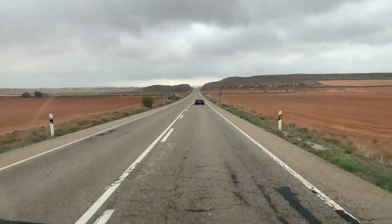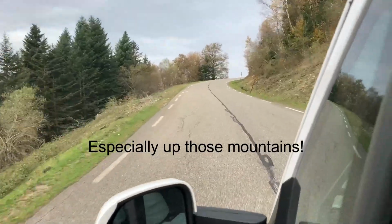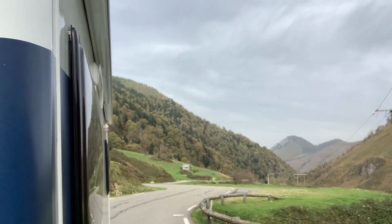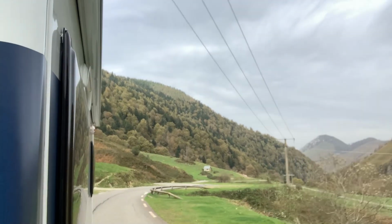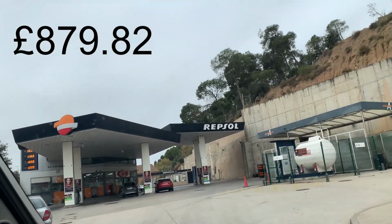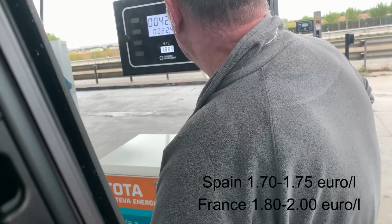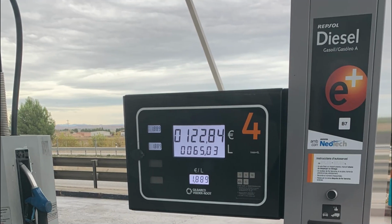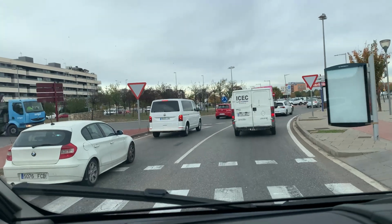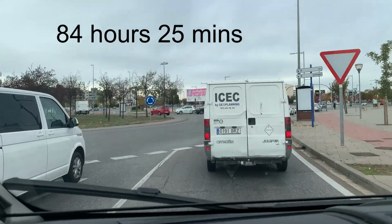During that time we averaged 29 miles per gallon, which I think is pretty good for a brand new vehicle just still running in. Would have been a lot more, but some of the steeper routes that we took really kill your average fuel consumption. We spent £879.82 on diesel. It's our most expensive purchase of the trip. It averaged out at over £109 per week. The total travel time was 84 hours and 25 minutes.